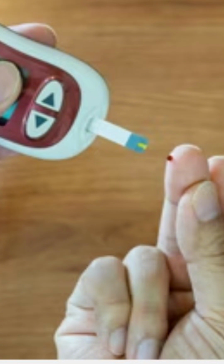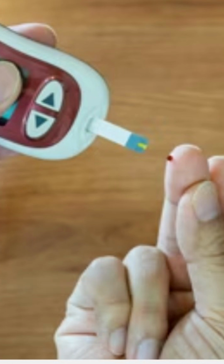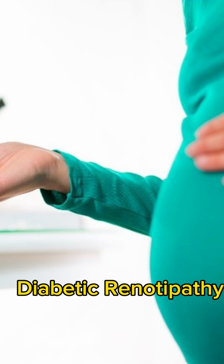Another way it can affect during pregnancy is diabetic ketoacidosis. You may develop a complication called diabetic ketoacidosis if your blood sugar level is very high and you are unwell. If you're a type 1 diabetic, the risk is higher. You'll be given ketone test strips and advised to seek medical help. Another way it can affect is diabetic retinopathy. This is a problem at the back of the eye.